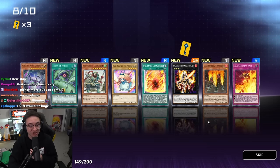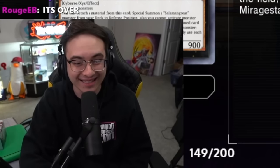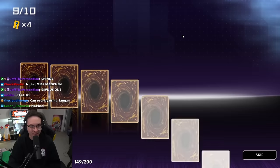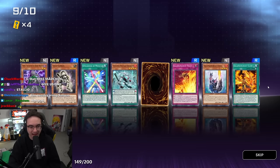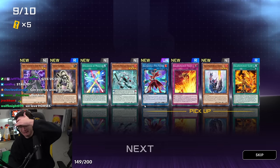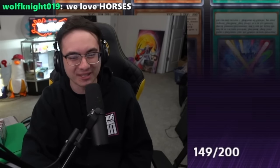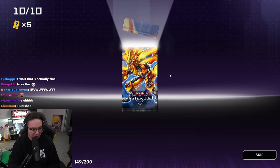Oh! Mirage Stallio! Stallio! Oh, my God. That's crazy, bro. What a guy. This card's nuts. All right. UR. I'm hoping this one's in the pack. It is? Ooh! Of course, it's the Pyro Phoenix. Gross, bro. No one's ever summoned this card. Ugh. All right, don't worry.